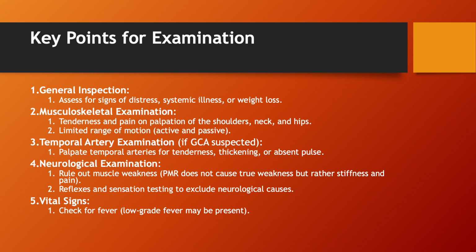Key points for examination. General inspection. Assess for signs of distress, systemic illness, or weight loss. Musculoskeletal examination. Tenderness and pain on palpation of the shoulders, neck, and hips. Limited range of motion, active and passive. Temporal artery examination if GCA is suspected. Palpate temporal arteries for tenderness, thickening, or absent pulse.